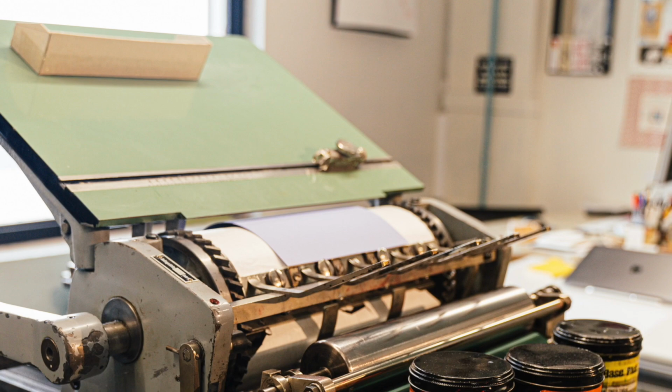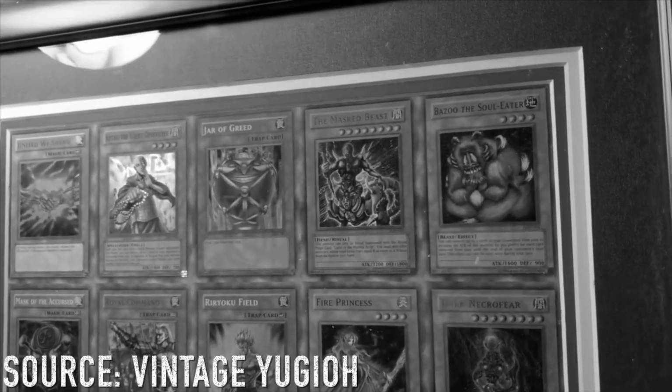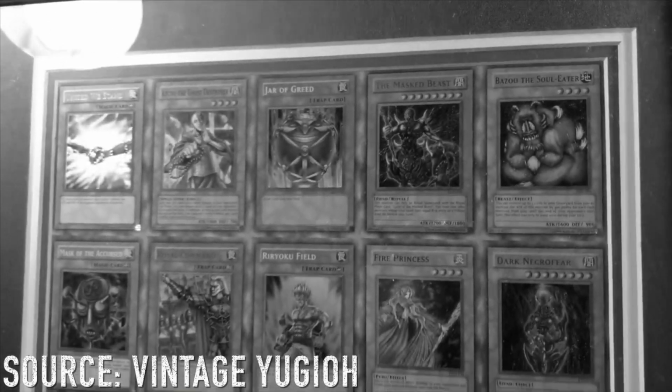So today we are buying an uncut sheet. What is that in the world of Yu-Gi-Oh? In the factory where they make cards, they aren't printed like tiny little cards. They are large sheets of cards that then afterwards are cut. Now sometimes those uncut sheets are released, whether it's through a tournament prize or maybe just an employee who received one, something like that. Now on this channel we have talked about uncut sheets before.